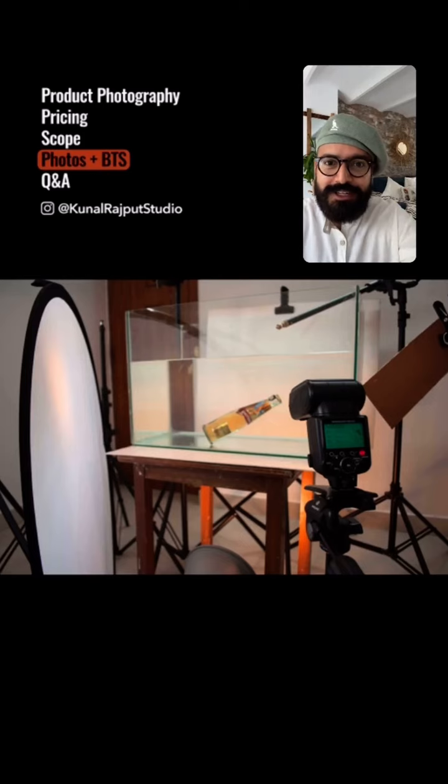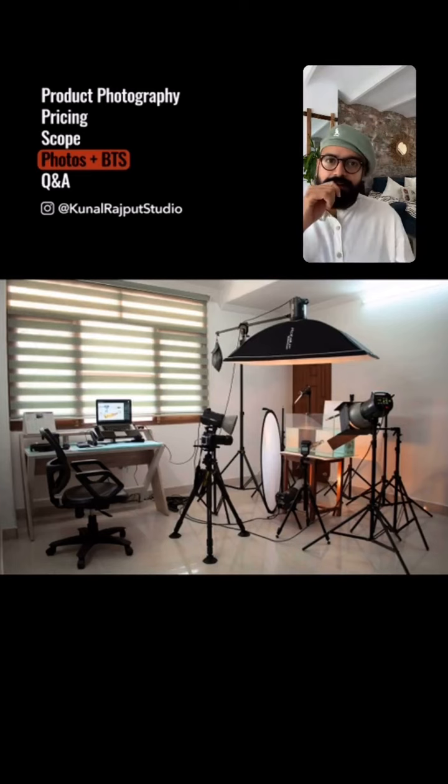So let me show you another BTS from the same shoot. Right, so there you can see, guys. I'm using, I think, 4 lights here, and one is a strip box on the top, and the rest of the lights have grids in front.